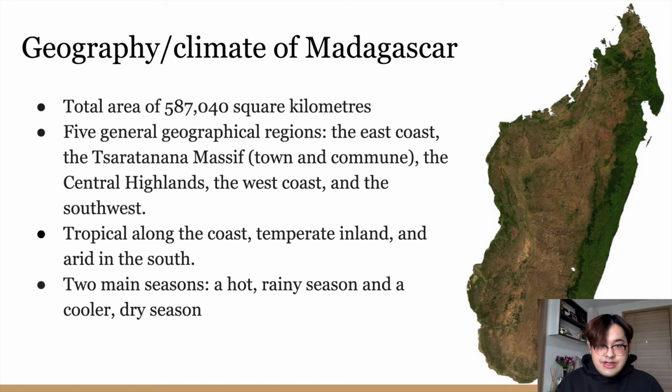The total area of Madagascar is 587,040 square kilometers. Madagascar can be divided into 5 general geographical regions, which are the East Coast, the towns and communes, the Central Highlands, the West Coast, and the Southwest.